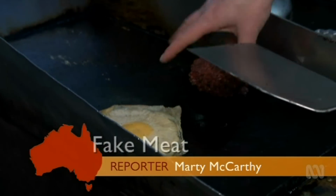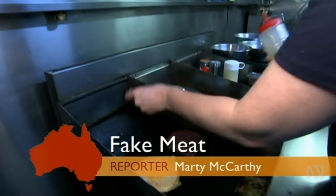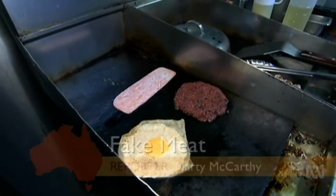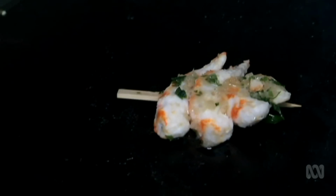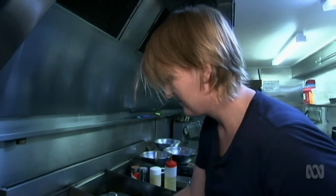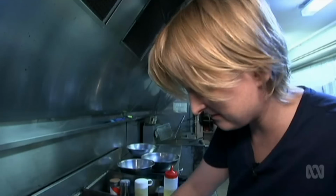So this is the Aussie burger, a lovely meat patty and some bacon. None of what you see here comes from an animal. Not even the egg, or this prawn. In fact, everything in this vegan fish and chip shop in Sydney's Newtown comes from a plant.